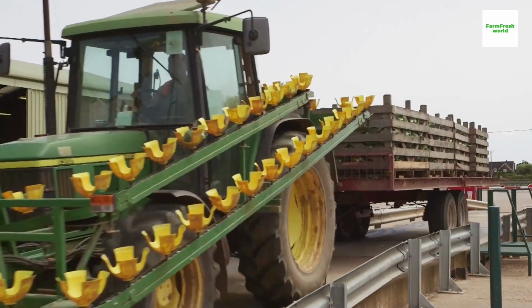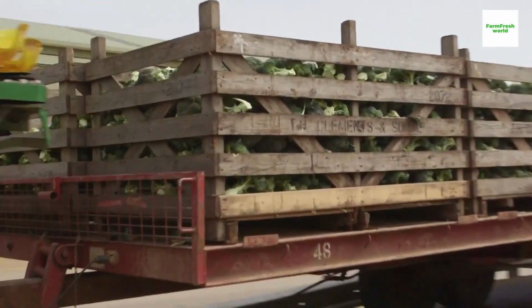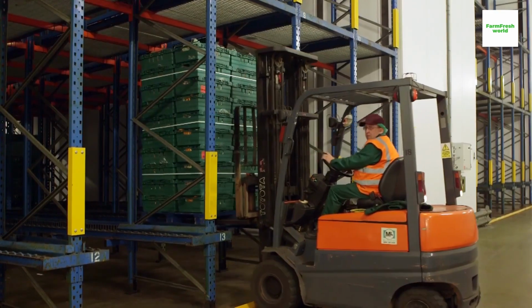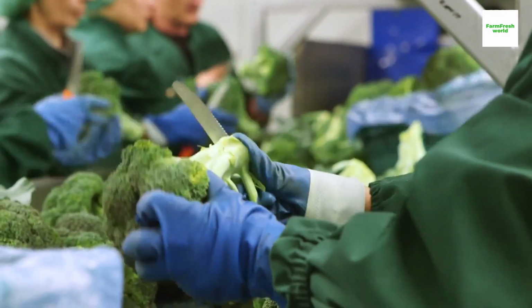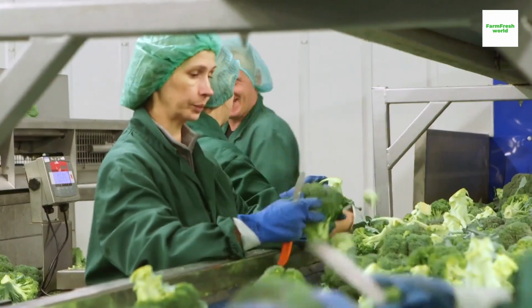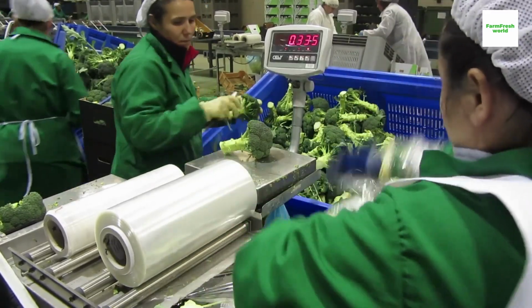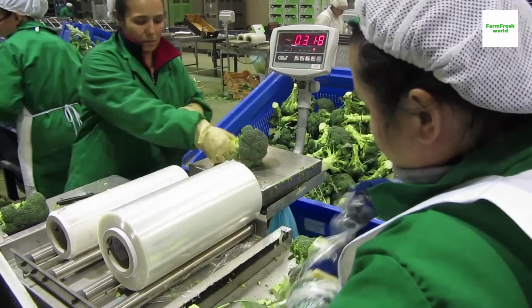We've now arrived at the exciting stage of broccoli processing, where freshly harvested broccoli heads undergo various steps to ensure their quality, flavor, and longevity. The first step in broccoli processing is the cleaning and sorting stage. Here, the broccoli heads are carefully inspected to remove any debris, damaged florets, or unwanted parts.